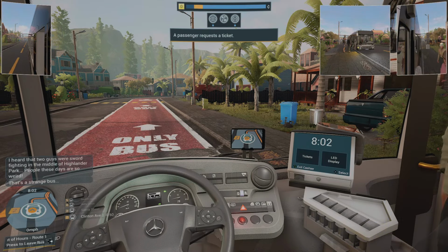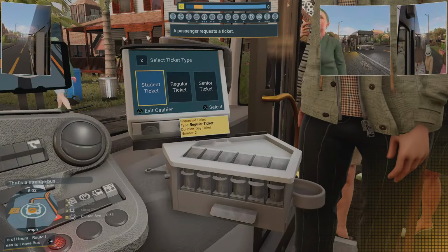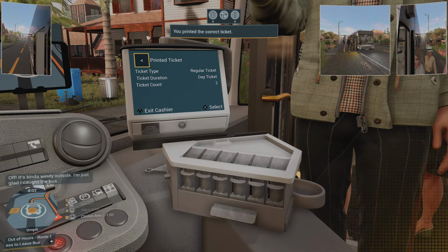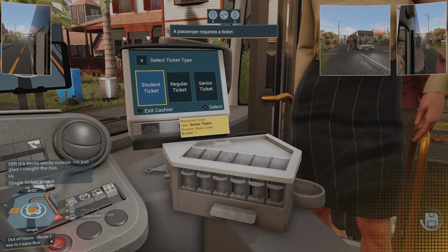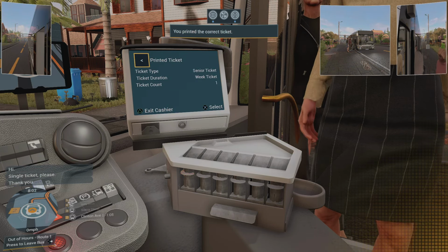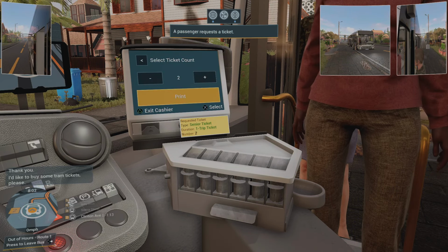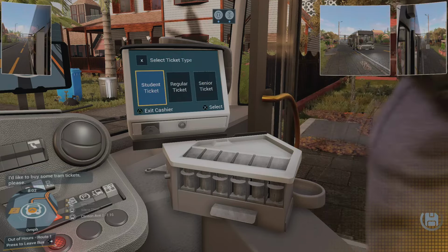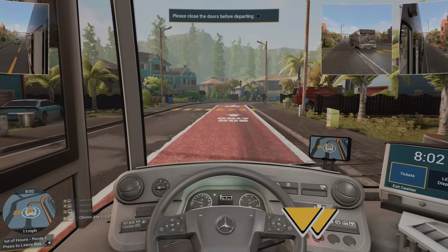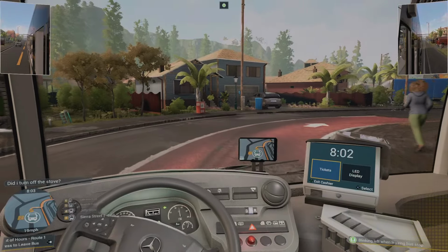That's a strange bus. These days are so weird. Ooh, it's kind of windy outside. Hi. Single ticket, please. Thank you. I'd like to buy some tram tickets, please. Did I turn off the stove? Sierra Street.